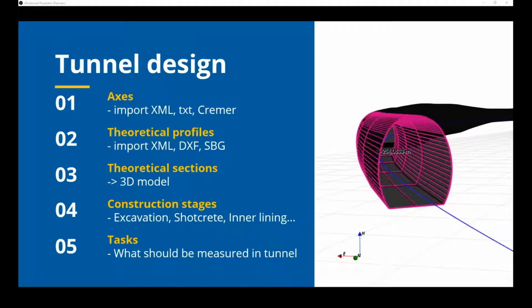What we always need first is to define the tunnel. The first step is always the alignment. We can import it from XML, text, or Grammar format, or, as sometimes happens to surveyors, if we got our data only in PDF, we can of course type it in the editor directly. The next thing to define are theoretical profiles, typically several theoretical profiles or several construction stages. All that we can again import or create manually, depending on what kind of definition we got. Then, using theoretical sections, we define on which stationing which profiles are valid, and with this we create a 3D model of the tunnel, which is also a great visualization and a great check that the design we imported is correct.